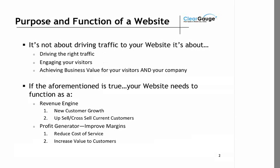First of all, I think it's really important to talk about the purpose and function of a website. Everybody built them, and certainly everybody felt that they had to have one, but in the early stages of the Internet, it was more about just having one than really understanding what you expected from that website for your business. There was also a lot of excitement in the early days about just getting traffic to a website, getting clicks, getting visits. And I think people have now gotten to the point that they understand it's really not about just driving traffic to your website. It's about driving the right traffic.